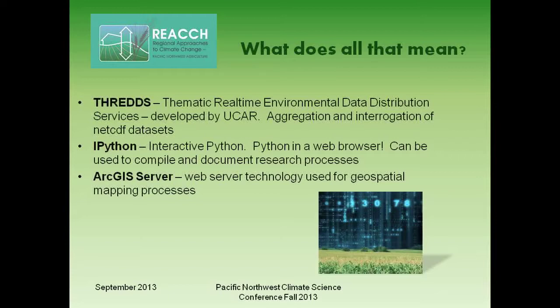NetCDF data sets, data sets that are multi-dimensional, time-based. Much of the modeled data sets that you're seeing are NetCDF data sets. Threads allows you to aggregate that data in real time across different variables and present you with that data. So I might have 50 data sets of precipitation from 1950 to 2010, and I want to aggregate that data based on a variable and on a time frame. And so I can go and use this server, make a request, and it provides me with that NetCDF file.